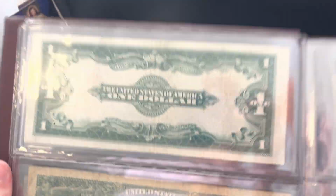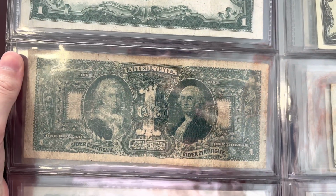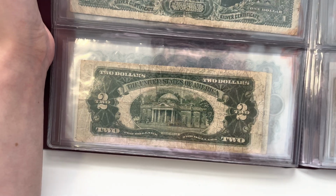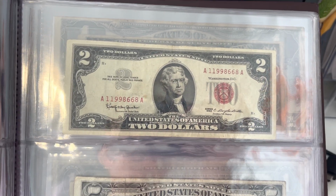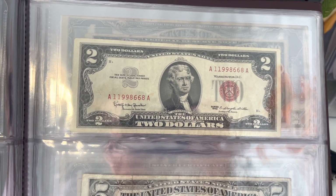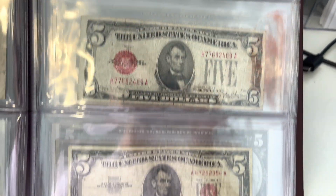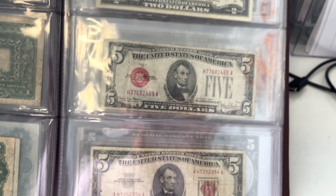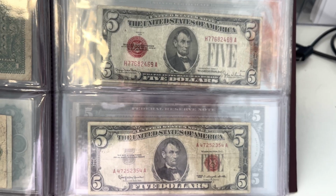Here we have the reverses of each. The reverse of the $1, reverse of the $1 educational note, very beat up. And here we've got Monticello of the $2 note. Here we've got 1963 red seal $2, different as you can see from the previous note. Here we've got 1928 5 and a 1963 5. Same difference as the $2. As you can see, they swapped around the seal and the denomination, basically.